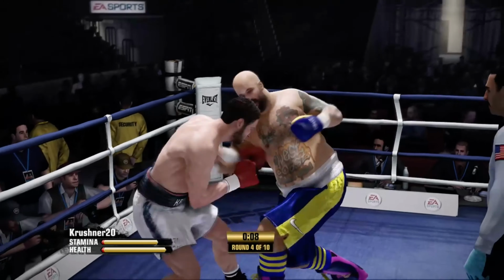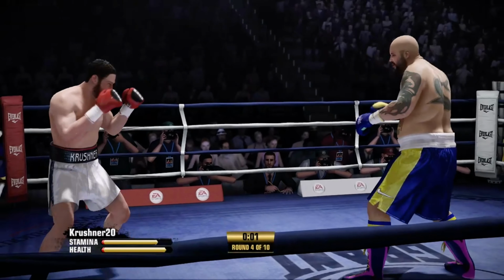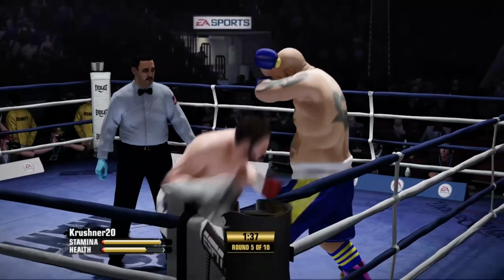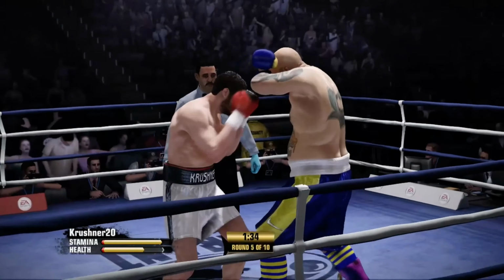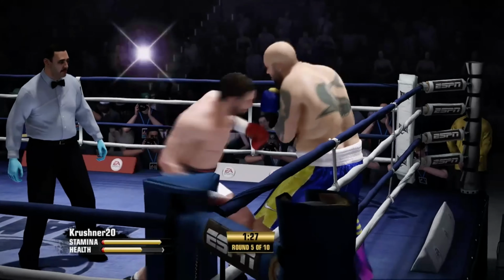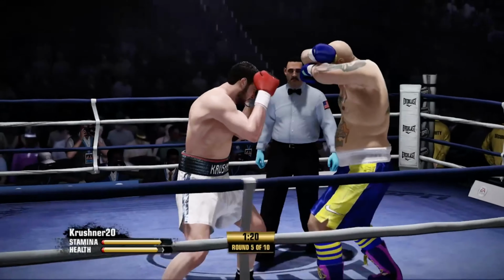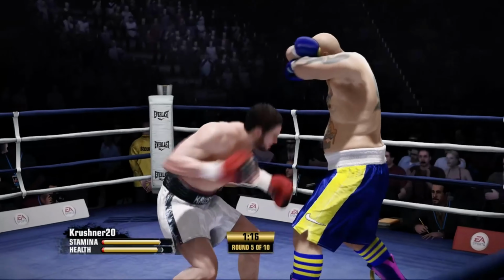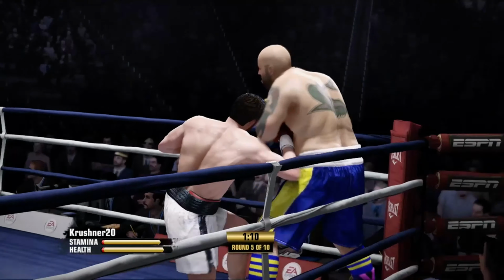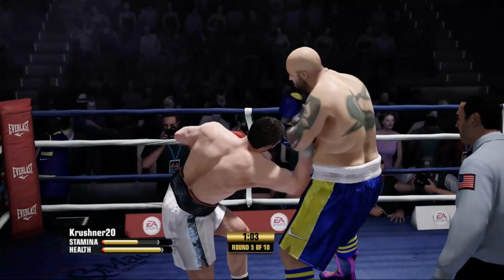Down the final moments of this round. Well, as that round comes to an end, committing to the body work now, he lands the right hand. Good combination to the body. Trying to go downstairs, but off target.